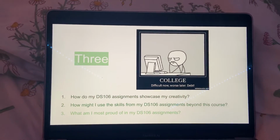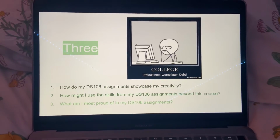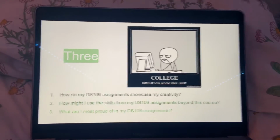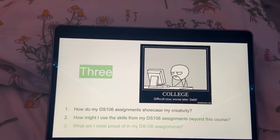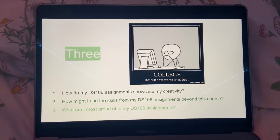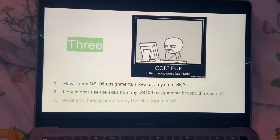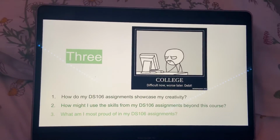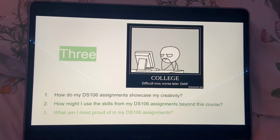And then another one kind of showcasing my humor in terms of the creativity aspect. And also just relating to myself personally. I feel like a lot of these really capture my personality because it's my interests. Whenever I create one of these, it's my interests. So obviously college, difficult now, worse later, debt. I don't know why I thought that was funny. I think it's funny now too. So yeah, I guess my creativity in terms of my humor again.